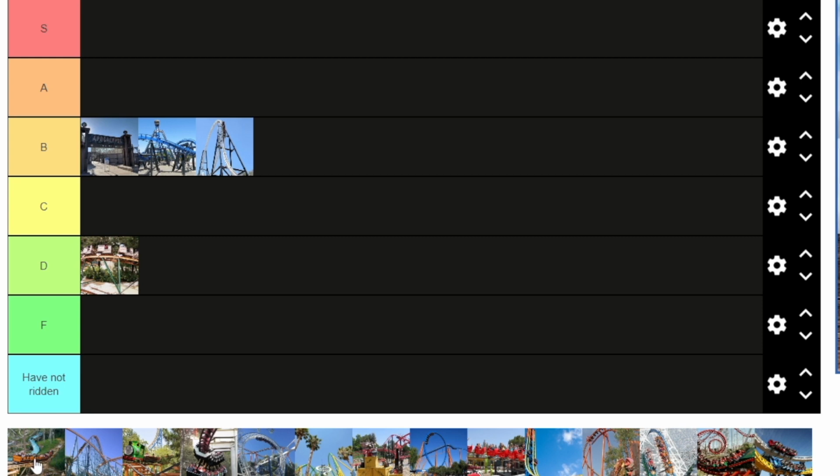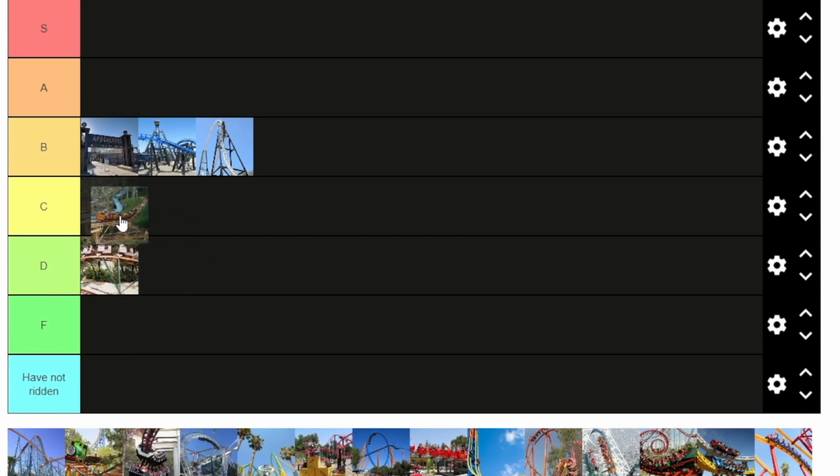Next is Gold Rusher. I think Gold Rusher is fine. It's not a great ride, but it's also not the worst. I think it's going to go in C tier. It's definitely pretty rough, but it does use the terrain really nicely, so that's pretty good. But yeah, definitely one of the weaker coasters, but not an awful ride.